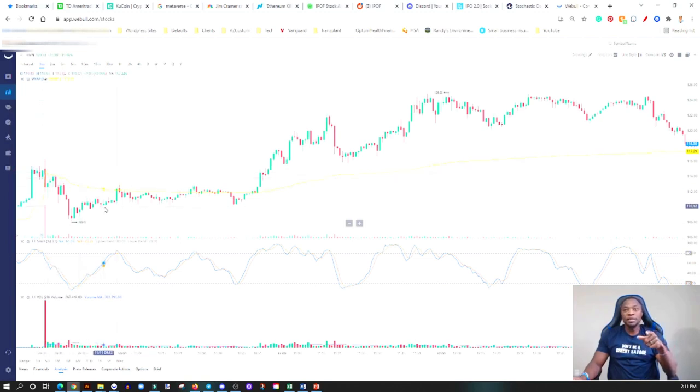So this is ticker symbol RIVN, Rivian, that just came out like yesterday. So if you see market opens, it pulls back. For me, I'm not looking at getting in at this particular point, but see what happens here, okay?